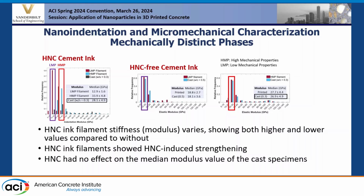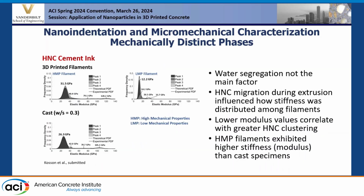So then we look at the two categories of filament, the high mechanical property filament and the low mechanical property filament, and we look at the distribution of modulus here. And what we can see, we know that the water segregation here was not the main factor. Okay? However, the migration of the nanoclay during the extrusion influenced how the stiffness was distributed among the filament. So we had the lower modulus that we see here for the LMP filament that correlates with a greater clustering of the nano halloysite. And if we look at the high mechanical property filament, this one here had a much higher modulus than the cast specimen. So again, we have an impact of the 3D printing on the modulus of the printed filament.